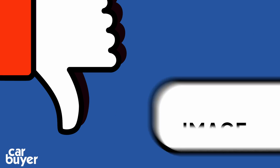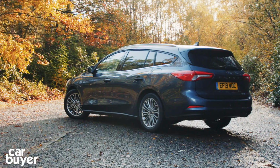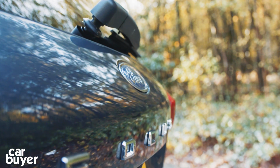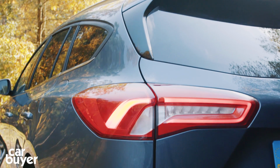Image. An awful lot of people drive Fords. Think of the cars your friends and family drive and we'll bet that plenty have one. That's not necessarily a bad thing, but it does mean Ford lacks the same upmarket image as BMW or Audi, no matter how hard it tries with its Vignale models. And despite how great it is to drive, the Ford Focus name just isn't one that gets people excited.